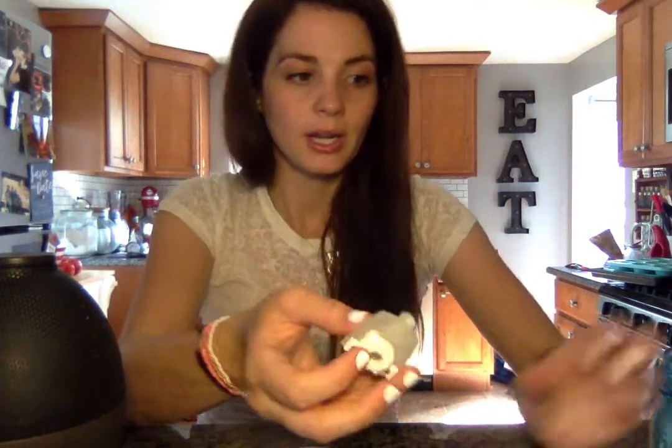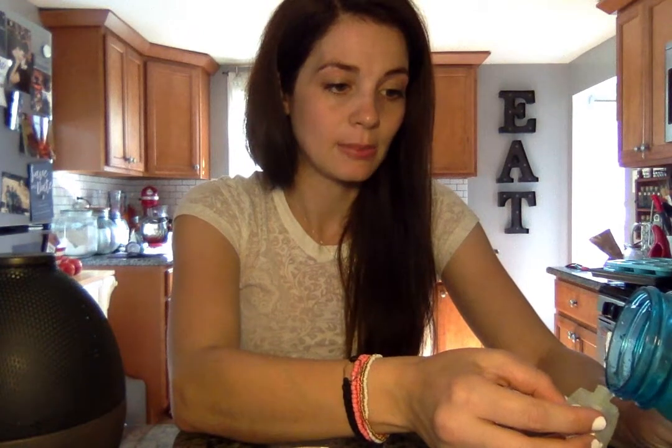You pop off the back, you put the essential oil and the water in this. It comes with a little squirty thing. Of course, I don't have that. I'm not going to get it and torture you guys. But you squirt the water in here. Let's see if I can try to not spill. Okay. So you put the water in here.